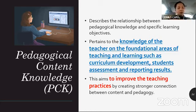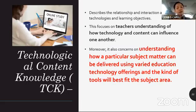Okay? At pangatlo, the integration between technological content or technology and the content, which is technological content knowledge. So this is the relationship and interaction among technologies and learning objectives. So dapat malinaw sa iyo, ano ba yung gusto mong ituro sa estudyante at kung paano mo ito ituturo. So this focuses on teachers' understanding of how technology and content can influence one another.